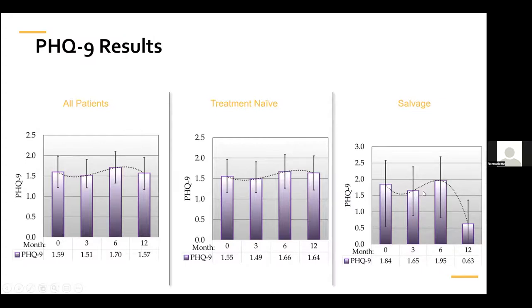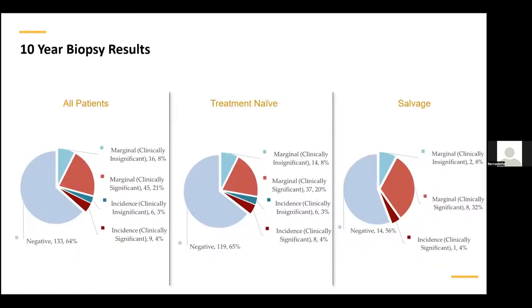And then by 3 months, they're really worried. And then at 6 months, they're kind of like, okay, back to baseline. And then they're feeling much better at a year. So this is an important component of our research, to make sure that we're not just measuring data points. We want to know holistically, how are these people doing?